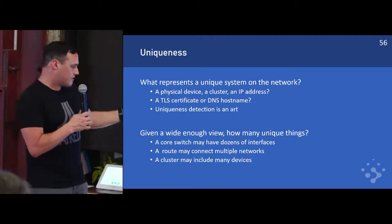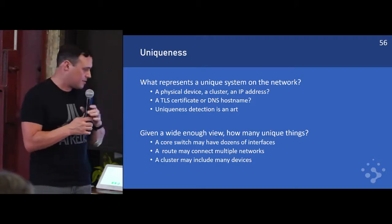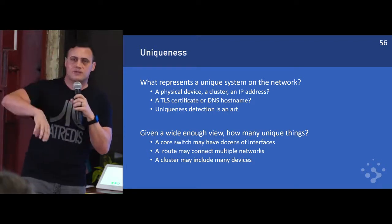A core switch can have dozens of interfaces. A router can connect to tons of different networks. Clusters can include lots and lots of backhaul networks, interconnections, and so on.